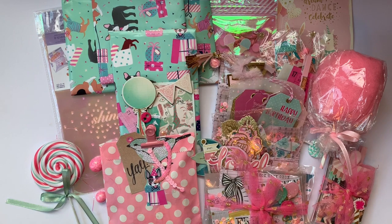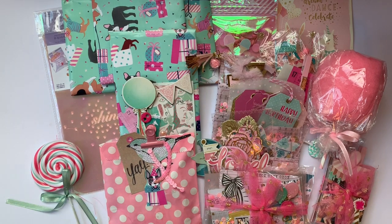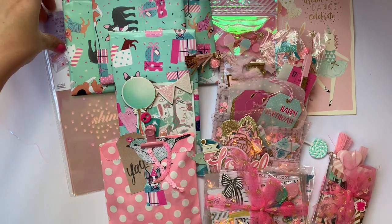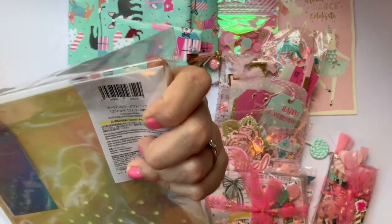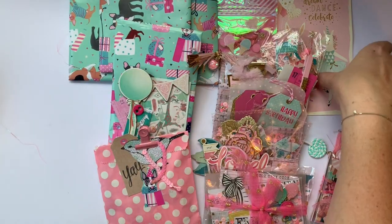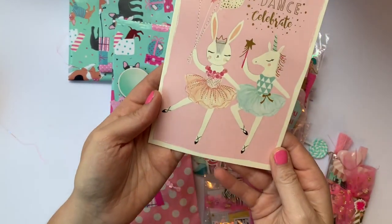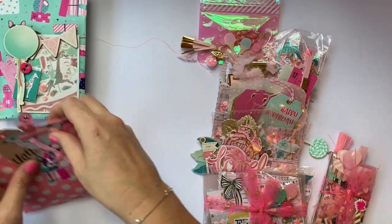Okay guys, this is an epic parcel of pink and mint carnival goodness, and I cannot wait to have a look at the amazing things that Stephanie has made. I'm just gonna pop these off to the side. These gorgeous iridescent bags say the darkest nights produce the brightest stars. They're going to be so fun to package everything up in. And I absolutely love this card because who doesn't love dancing bunnies and unicorns? And we'll pop these aside and let's open.